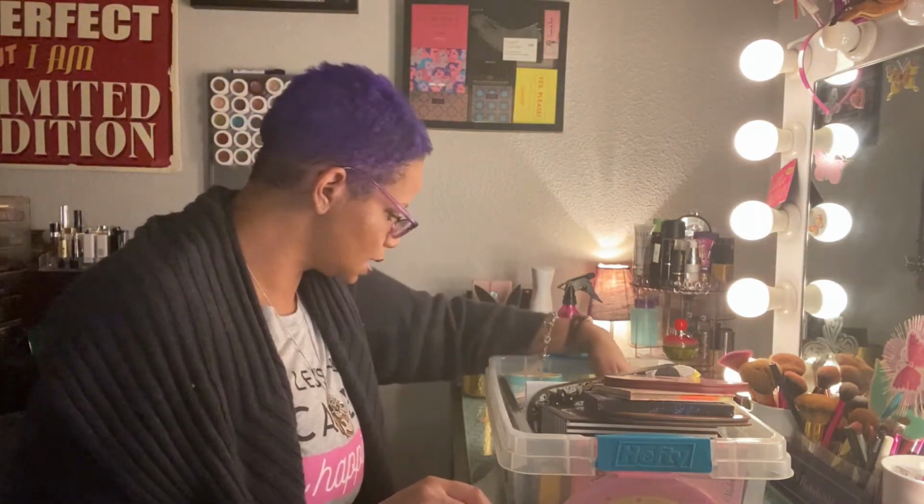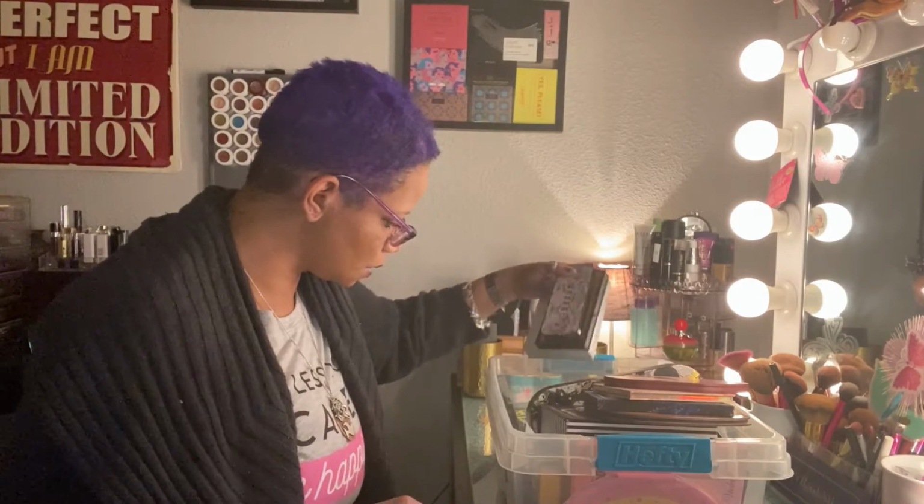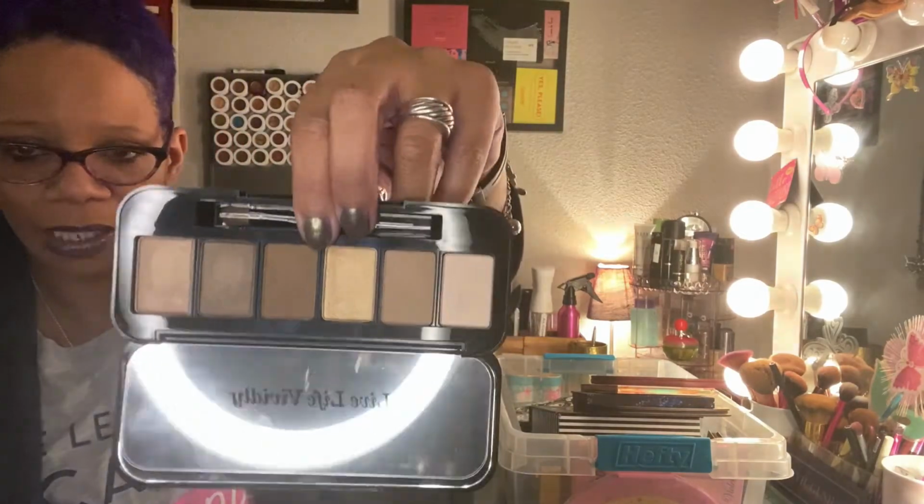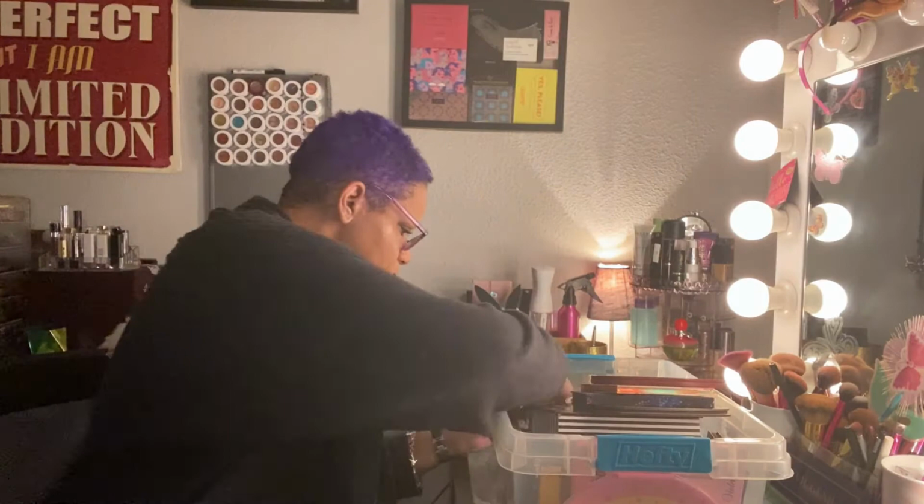And then what else? These are the ones that were bought from single sellers. I gave this away to my niece when she came, went through my makeup and she wanted it. And so I repurchased it, almost practically brand new. And I got it for 10 bucks, I think it was.